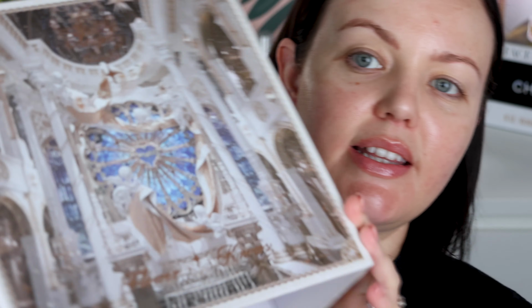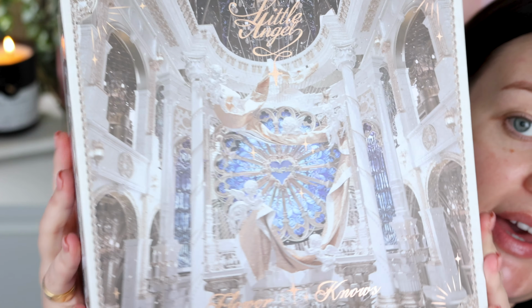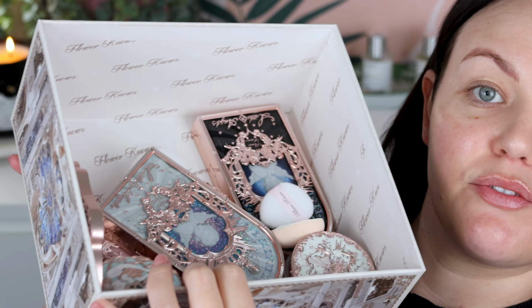So this is kind of like the PR box packaging right here, and then I've just taken out the tray and I've got all the makeup products in here. But I do actually have a reel/short of me unboxing this collection, so I'm actually going to quickly insert that here for you guys so that you can see the products untouched, unboxed, and I will have timestamps down below in case you want to skip through it or you only want to see certain parts.